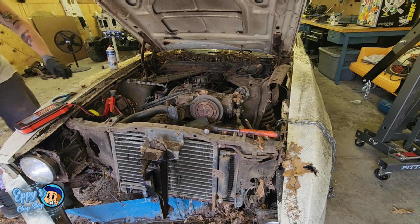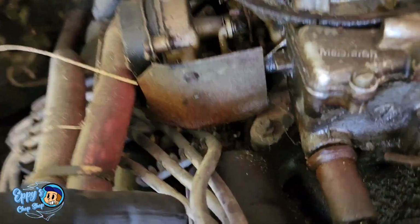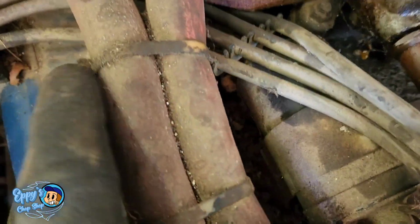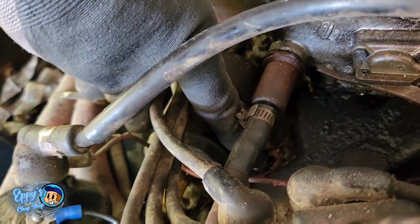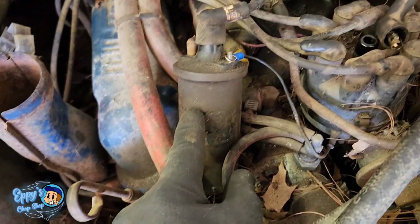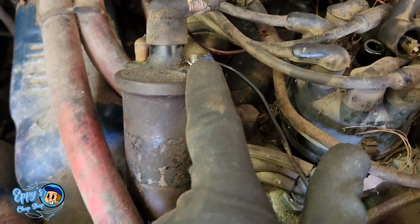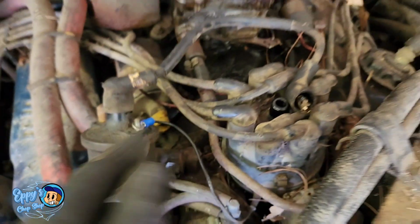I don't think we have spark. Hey guys, so the ground wire pulled right off of the coil, and the bracket to loosen it up is kind of buried down in there. I also can't get to the bolt to just flat out remove the bracket. So, relying back on the old loyal stock F100 coil. I couldn't find a nut, so that's just hanging out there. And we're gonna see if we got spark again.